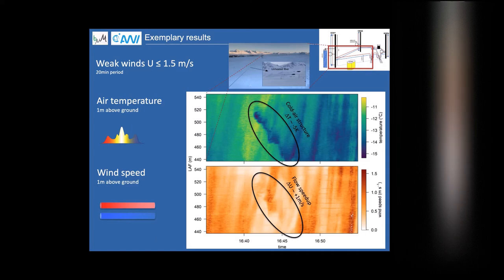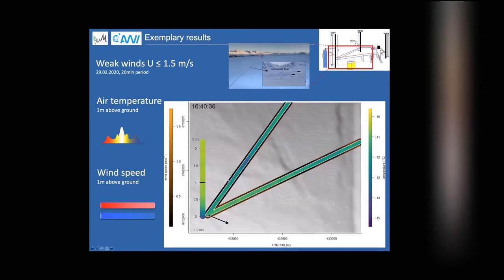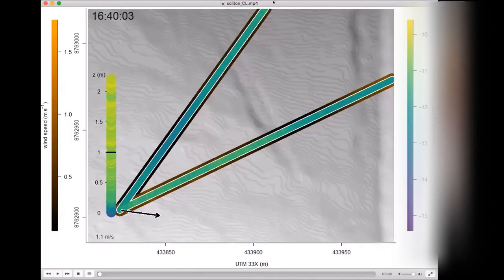What you can actually do with fiber optics, because it's spatially continuous observation, is put this into a movie. I tried to do this here, and I'll see if you actually see the movie. Can you still see my screen, or can you see the movie? So basically this is the section of the fiber optic array that you see. And this is a little movie. Again, temperatures are color-coded. You see these bluish colors. This is the cold air moving towards the tower on the left-hand side.